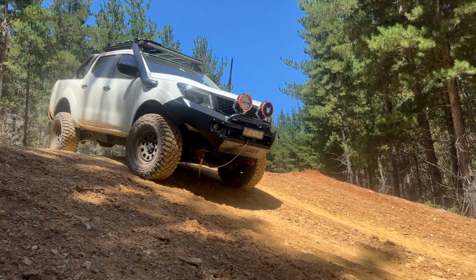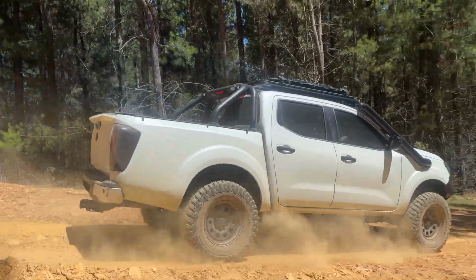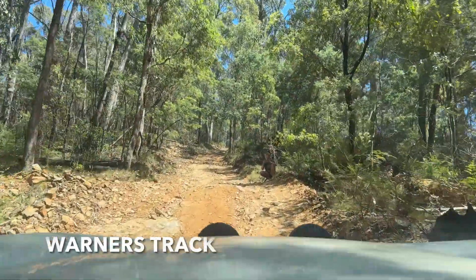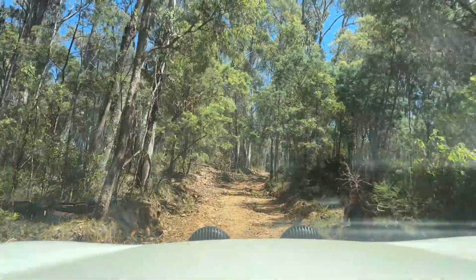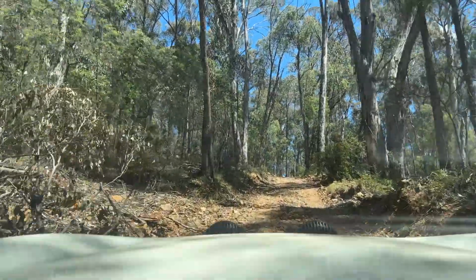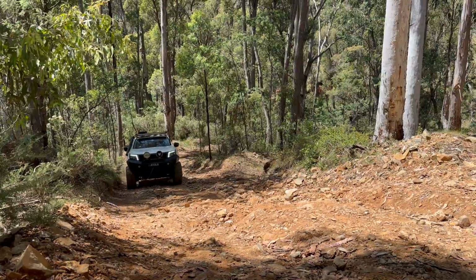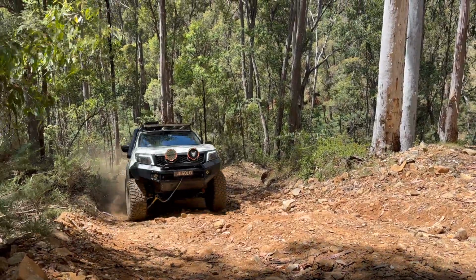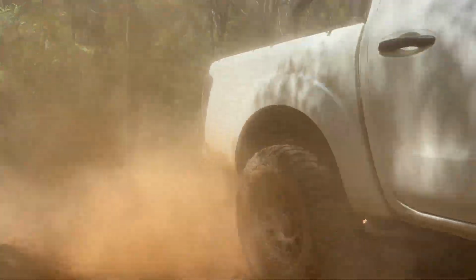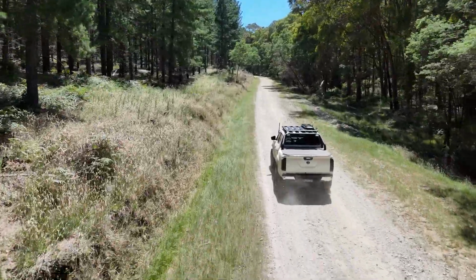We cruised around the forest for a while, looking for something a little bit more challenging, until we found Warner's truck. I'll put the name on the screen. This was a pretty steep section, which was really fun. With the camera, you never get the real perspective of how steep a hill is. After a couple of hours of four-wheel driving, I was pretty satisfied with it.